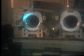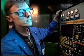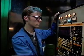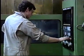In recent years, Mirrlees have made a very heavy investment in automated machining centres. But simply having the right machines for the job is only part of the answer for high-quality production. You need the right people too. Personnel with both experience and training.